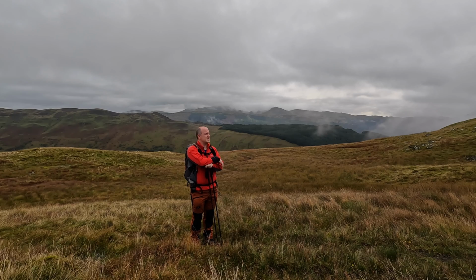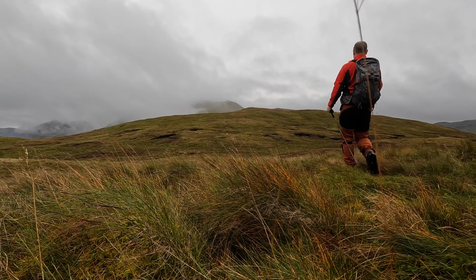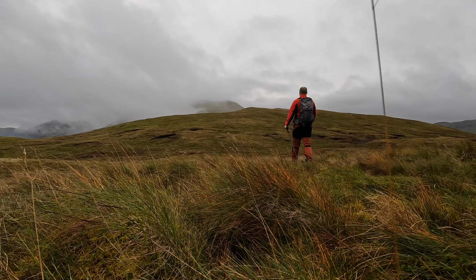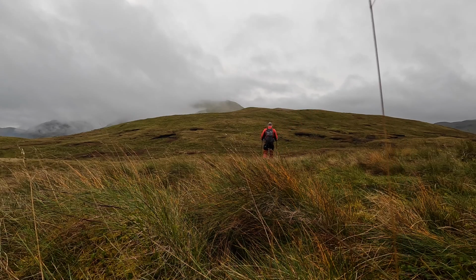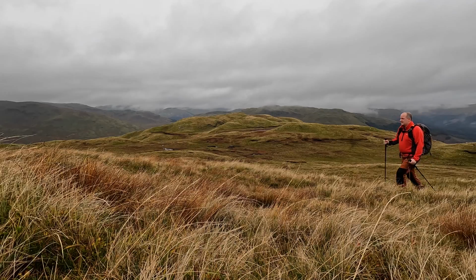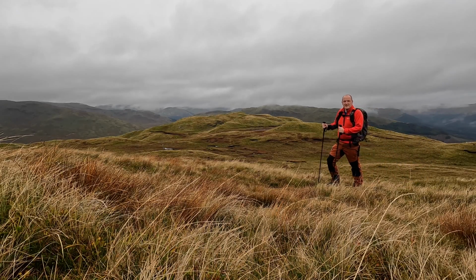We've got a nice steady flat section now as we get up onto not quite the summit plateau. We've still got some ascent at the end, but we've not got too far to go in terms of ascent to get there. It is rather boggy up here.